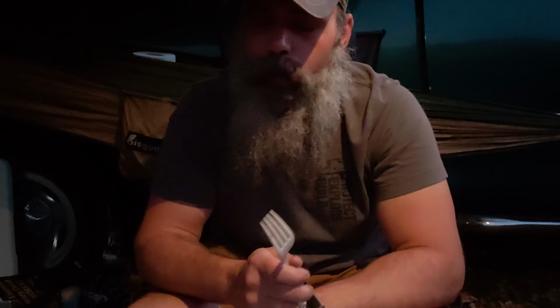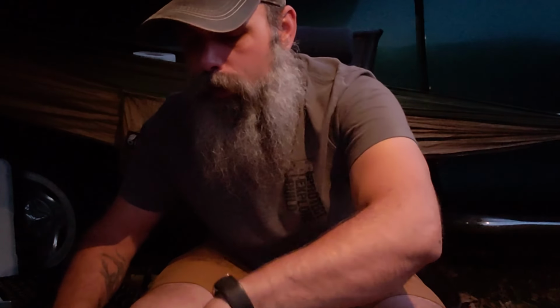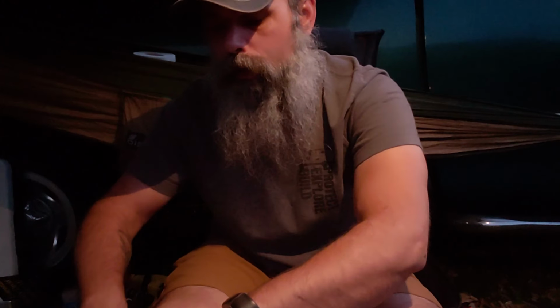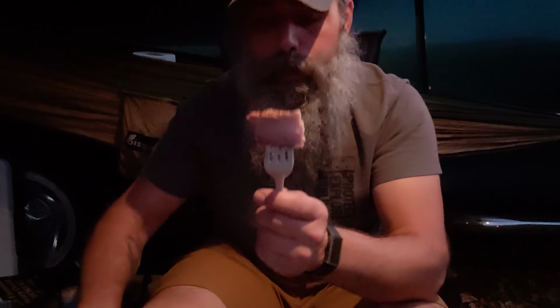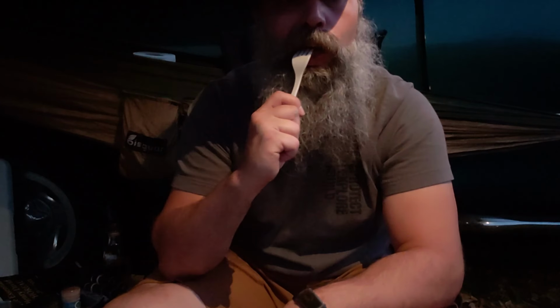Especially on the grill, works awesome. Gets a nice crisp the whole way around. You get the flavor of the bacon. Good. And definitely not one to balk at. So, if y'all are curious about that, they are delicious. Definitely worth every penny.